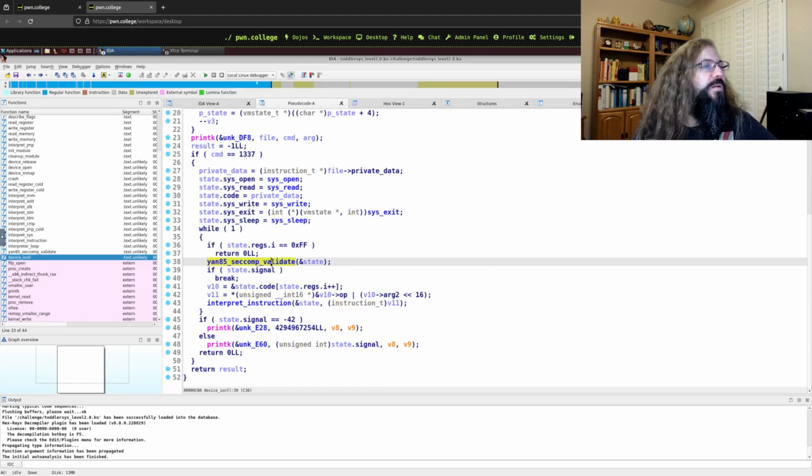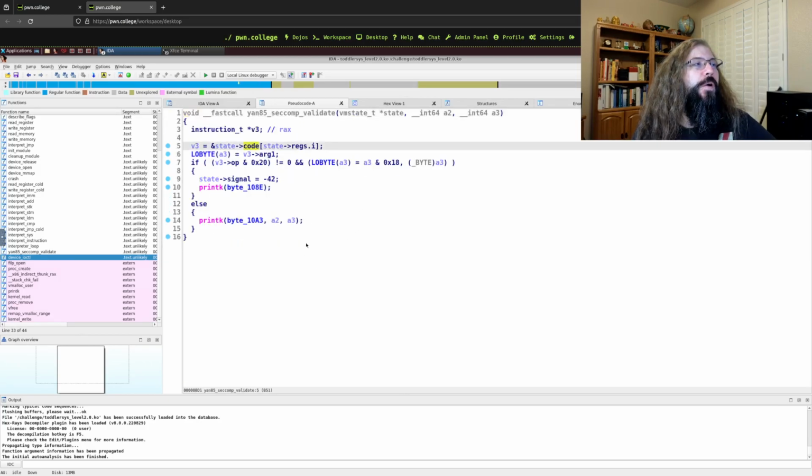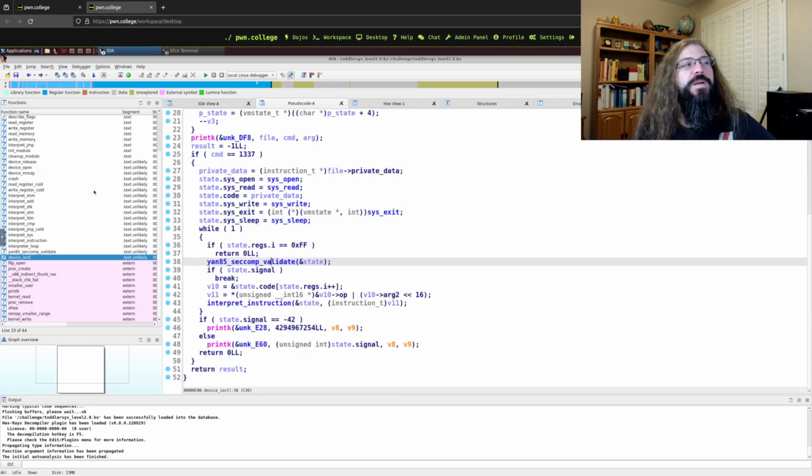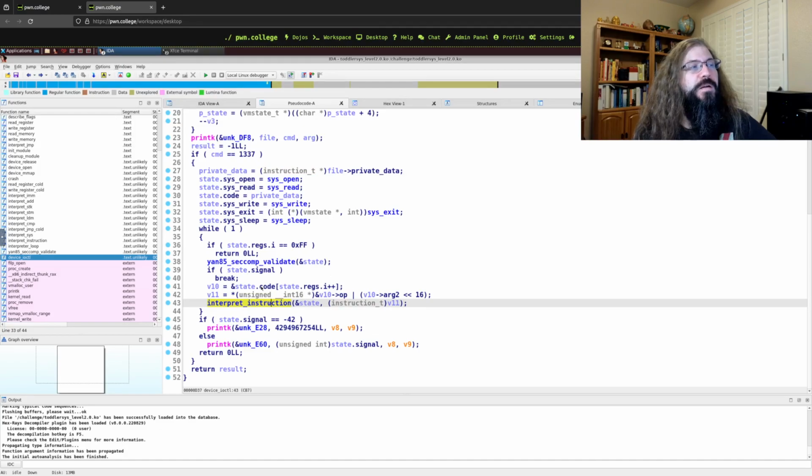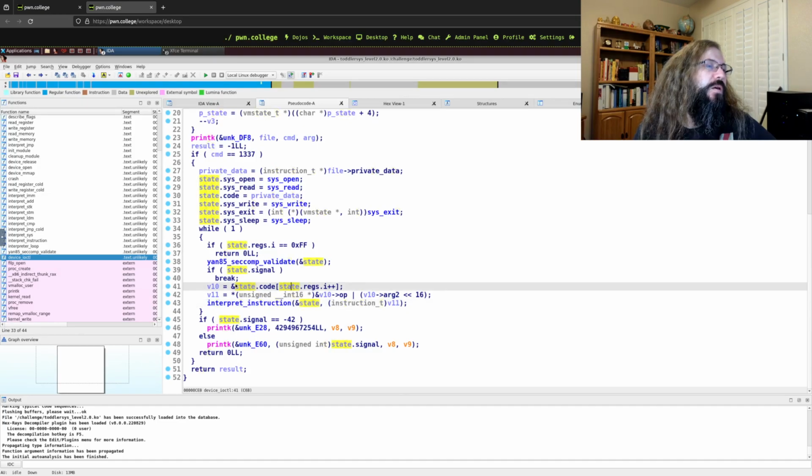The race is a time of check, time of use. The time of check is right here on yon85 setcomp validate, right? When yon85 setcomp validate looks at this particular yon85 instruction, and it passes this check, then we're good. And the assumption that the code makes is that the yon85 bytes will not change between this check and this use. And so the race is really on state, where is it? State code? Yes. On state.code.